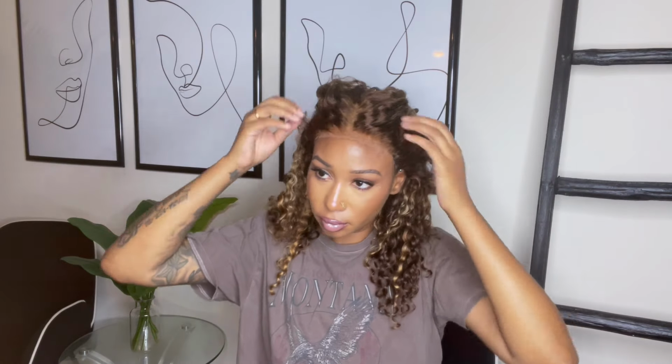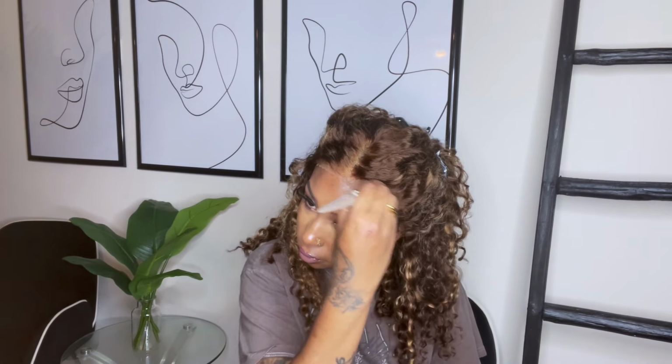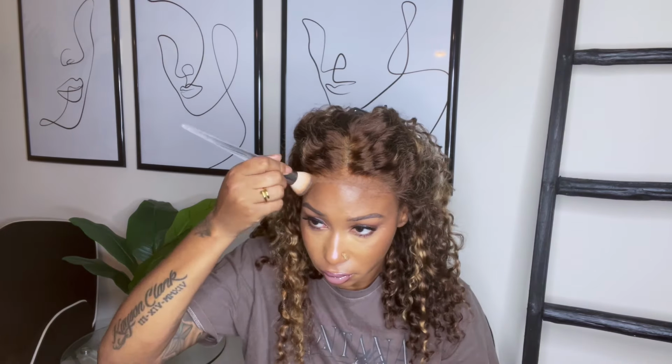Girl, okay, so y'all see the lace, how you can kind of see it a little bit. It's not blending all the way in. It still looks good, but I just needed to blend in a little bit more. So I'm going in with my contour powder that I contour my forehead with, and I'm adding it to the front of the lace. And look, it's like magic. It just disappeared. Like, where is the lace?